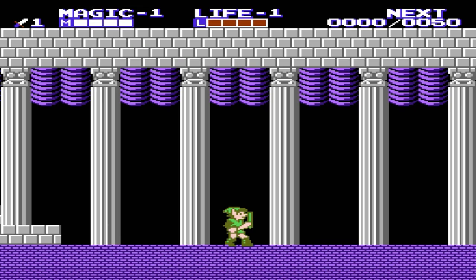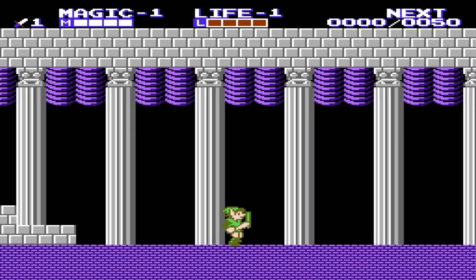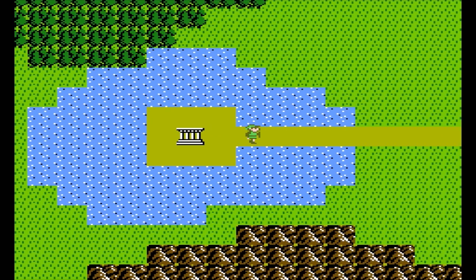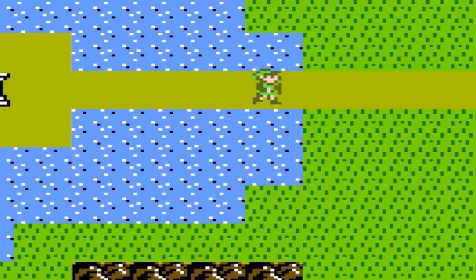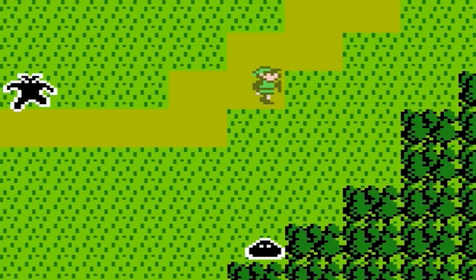Here we go, let's get into this right here. Look at this, this looks very, very different to the first Zelda game. This looks very, very cool, I like this right here. Very, very nice. Oh, that's how you do the swordy sword. Okay, very, very interesting. Oh, look at this! Okay, I actually do like this right here. It's like a big map right here. Okay, let's follow the path.